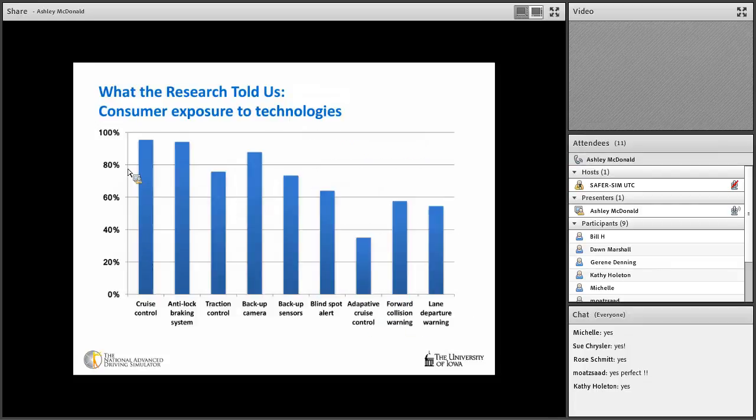Okay. So what did the research tell us? Well, like I said earlier, we were measuring a few different things in that National Consumer Survey. One of the things was just general exposure to the technologies. We did know that some of these technologies, such as adaptive cruise control, forward collision warning, lane departure warning, have come on in the last few years, at least back in 2014, or were making more striking market penetration than previously. So what it told us so far is that consumers generally had exposure to all of the technologies. Of course, your cruise control, your anti-lock braking, traction control, and even backup camera had a bit higher exposure levels, but we did still see exposure among blind spot alert, adaptive cruise control, forward collision warning, and lane departure warning.